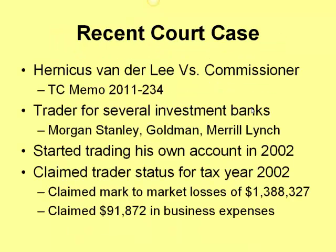So let's review this case. This is Hernicus Vanderlee versus the Commissioner, Tax Court Memo 2011-234. Some background on Mr. Vanderlee. He was a trader for several investment banks. He worked at Morgan Stanley, Goldman Sachs, and Merrill Lynch, and he started trading his own account in 2002. When his CPA filed his taxes, he actually claimed trader status for tax year 2002.